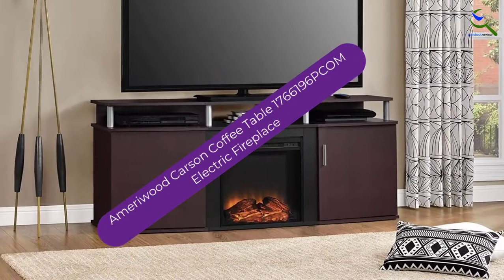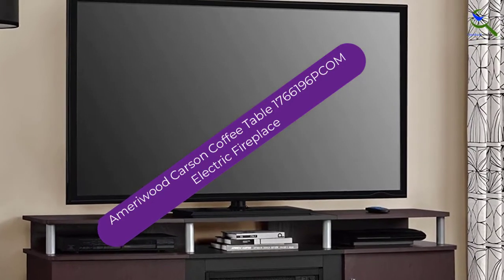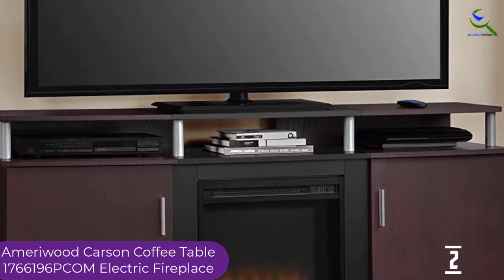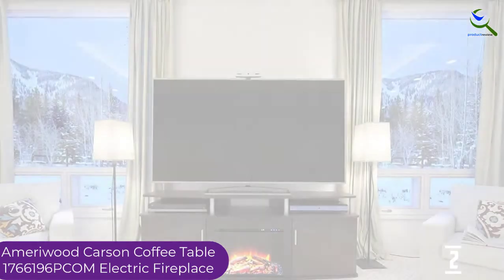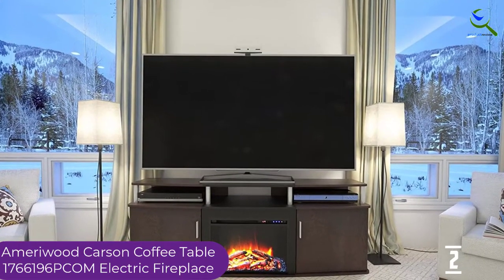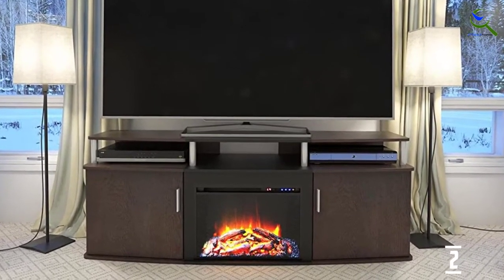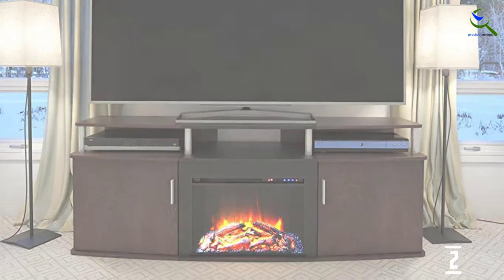At number 2, we have a Merriwood Carson Coffee Table 1766196 PCOM Electric Fireplace. This fireplace is carved out from laminated particle board with metal accents and has a cherry finish. Customers can wipe the fireplace with a dry cloth if required, but avoid using a damp cloth for the same, barring a few occasions. The fireplace comes with ample space for storing gaming consoles, DVD, Blu-ray players, and audio systems.